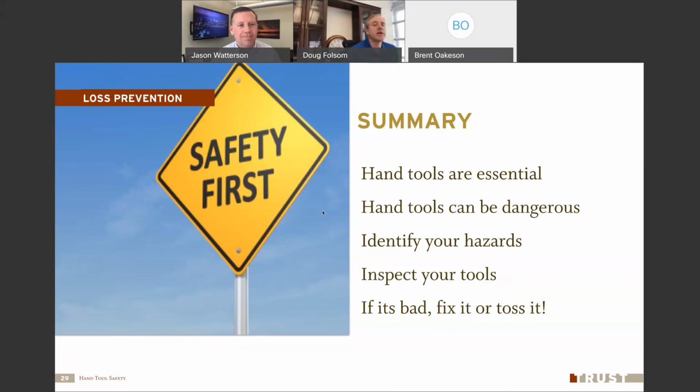Jason, you did not forget anything. I thought that was very thorough. This is one of those areas where it's really basic, and lots of times we don't think a simple hand tool is going to hurt us, but it happens all the time. So thanks. It's a great reminder.